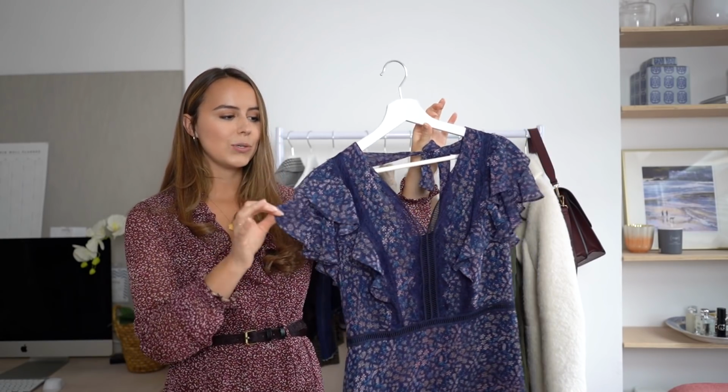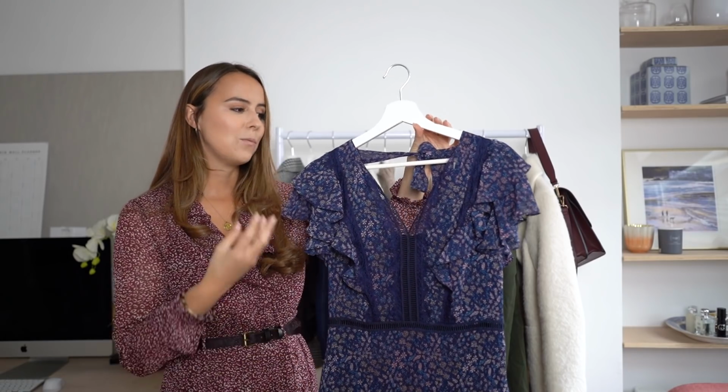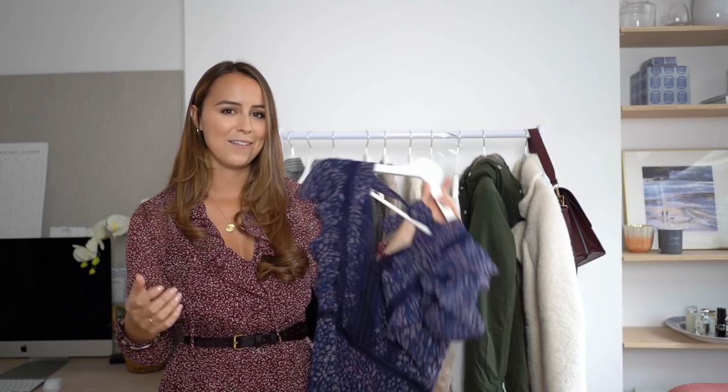This one's obviously short sleeves, so as it gets colder, you will want to find something which you can pair underneath it, which is perhaps a long sleeve blouse or something to just pop underneath. But it's so pretty, it flows really beautifully, and I just feel like I feel really put together when I walk out the door in this one.